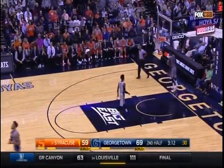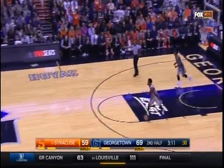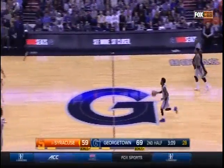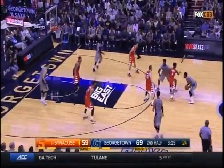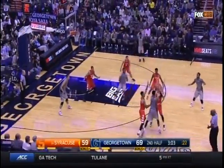Well, this time they're falling back, which is kind of surprising a little bit. Down 10 with 3 minutes, kind of falling back into the zone instead of pressing up. That tells me they respect the ball handlers on the floor for Georgetown. And that could be the case.